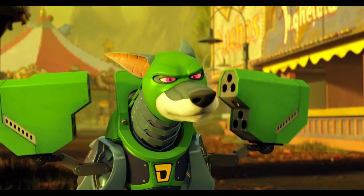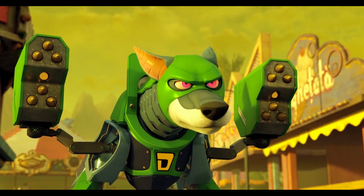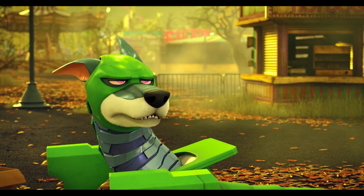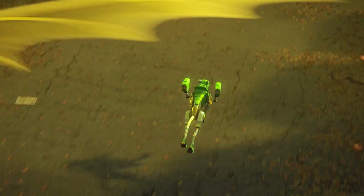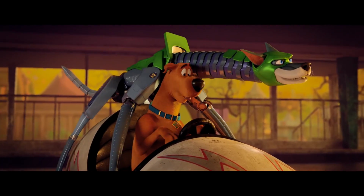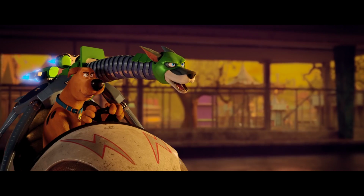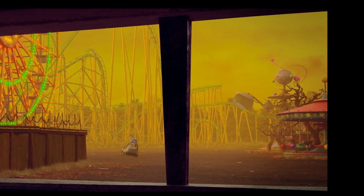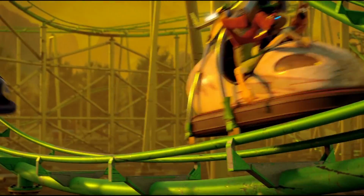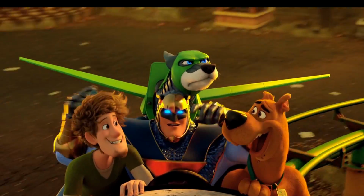And it turns out that of all the characters in the show, Dynomutt was the one that caught my eye the most. Just how wacky his design allows him to be, where he can just basically have any gadget or whatever. It's pretty cool.